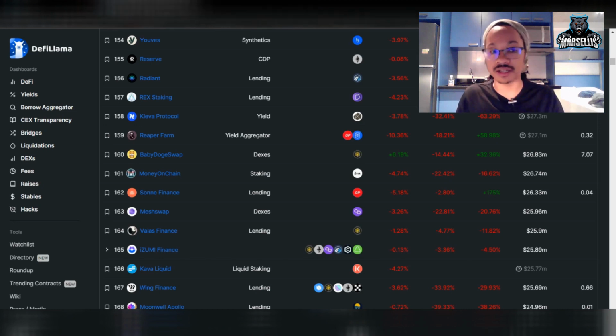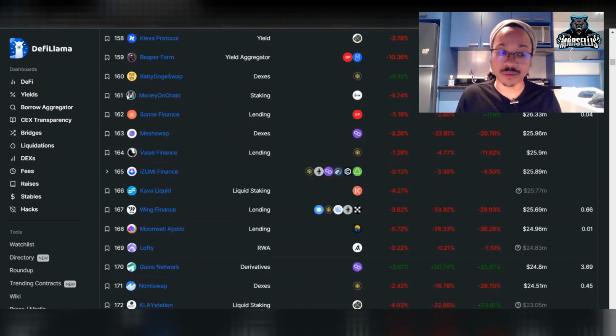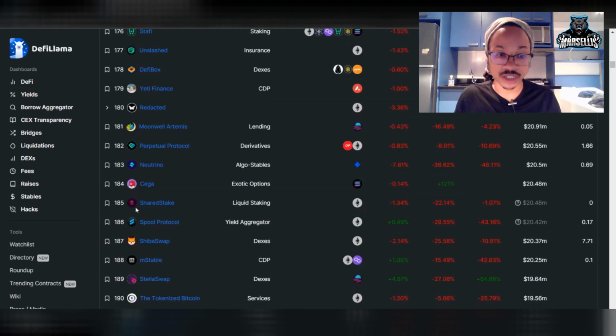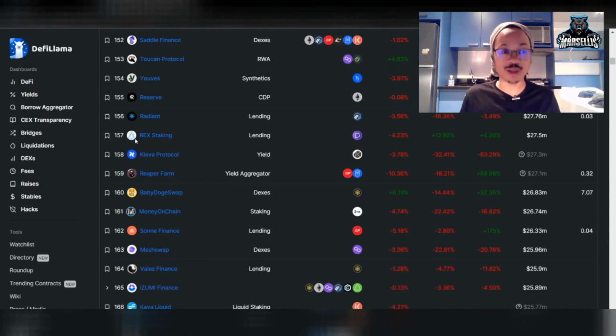Also, with DeFi Llama, we're seeing that we're now at rank 160, so we're getting back up there. We're up 6.18 or 6.19% recently inside DeFi Llama. Now we have $26.83 million in total value locked. So we're trying to get back up to that 30 million, rank 160. And we're way above SHIB. SHIB is all the way down here at 20.37 million. So we're still above SHIB in every regard.